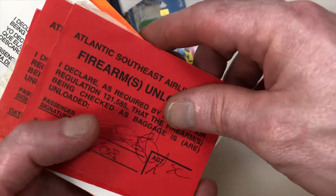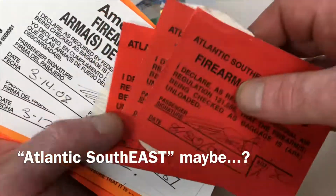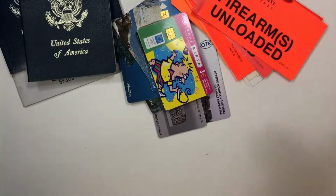And the other side is the actual form, Atlantic, Southwest. So I've got a huge collection of these tags.